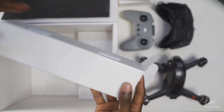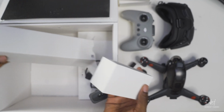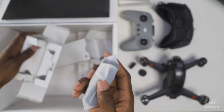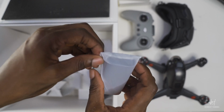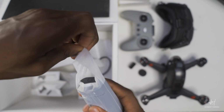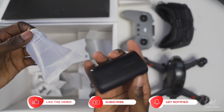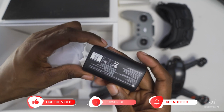So in another box you have a power brick. This power brick is used to power the goggles because the goggles do not have a built-in battery and have to be powered constantly while they're being used. So you can't charge the goggles, so you need a power brick.